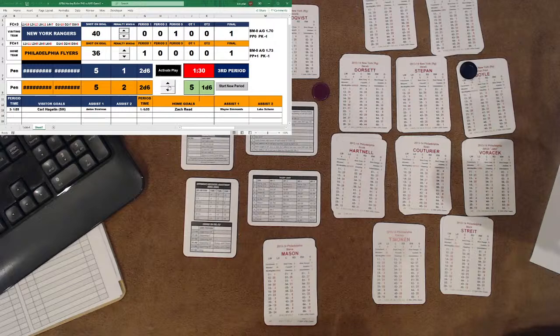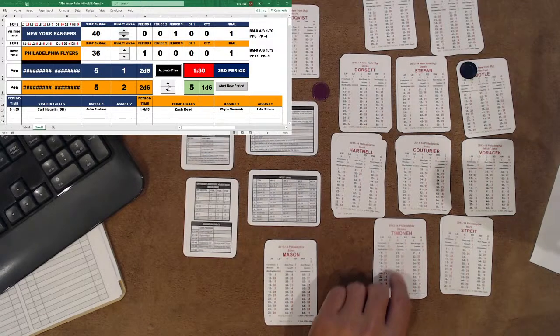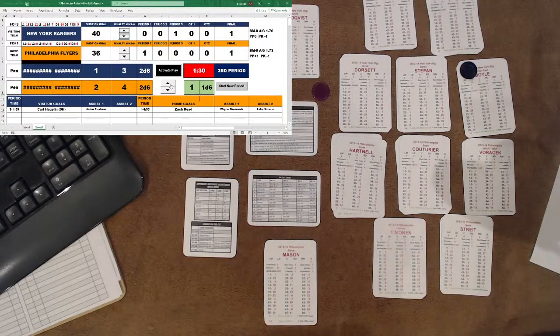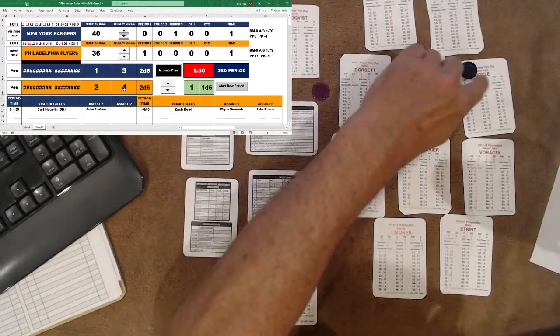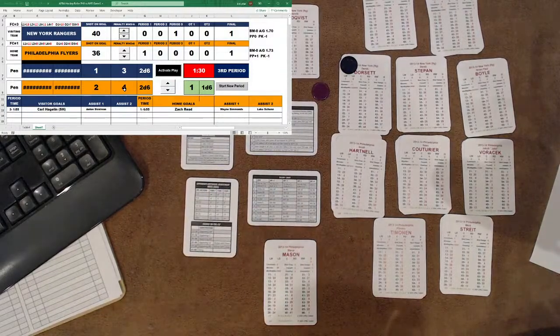Now what happens? 52-27. That's going to have to be a clear check, or it's going to go to the third highest. Clear check is 3, and 2 is only 5. It's a 6, so it's not cleared on there. It's going to be third highest shot frequency. That is going to be Derek Dorsett for the Rangers, he is a 14 shot. No, another save. 41 by Mason.